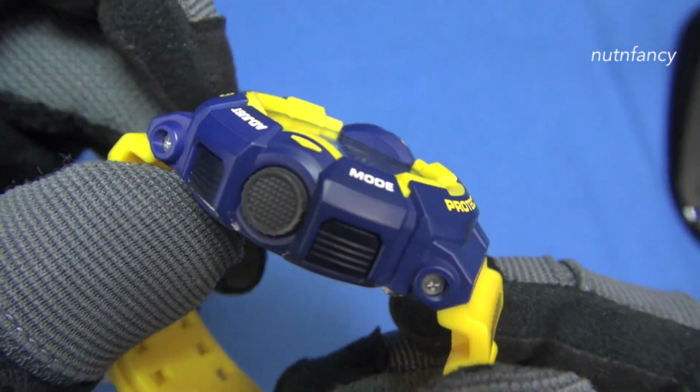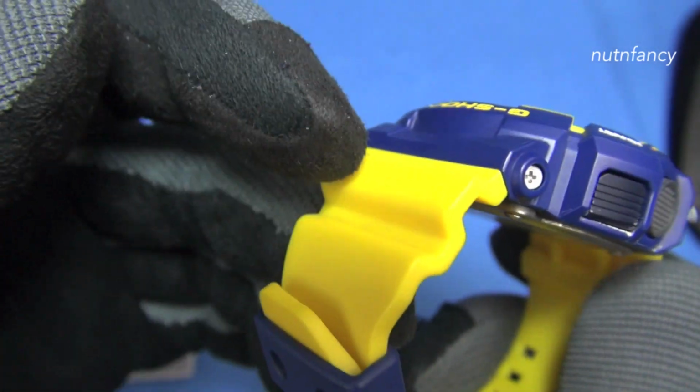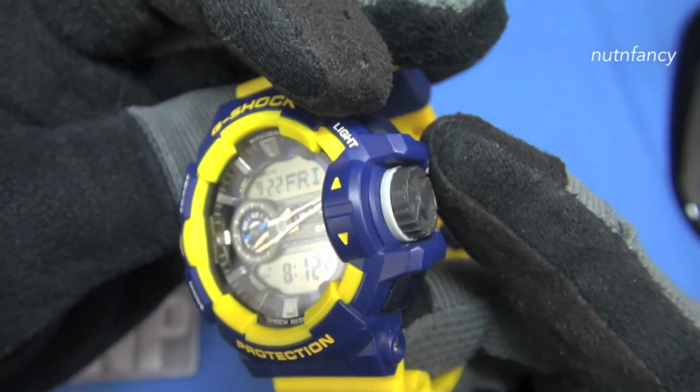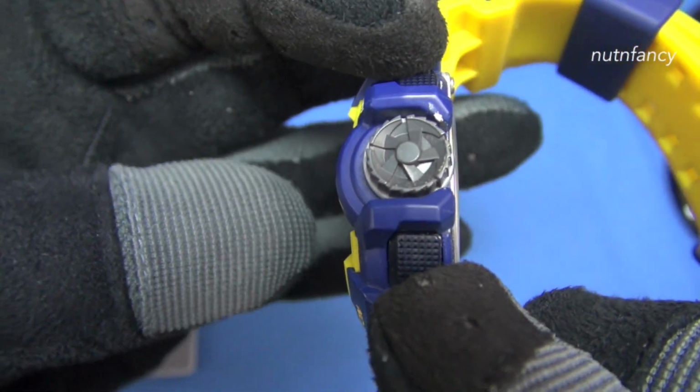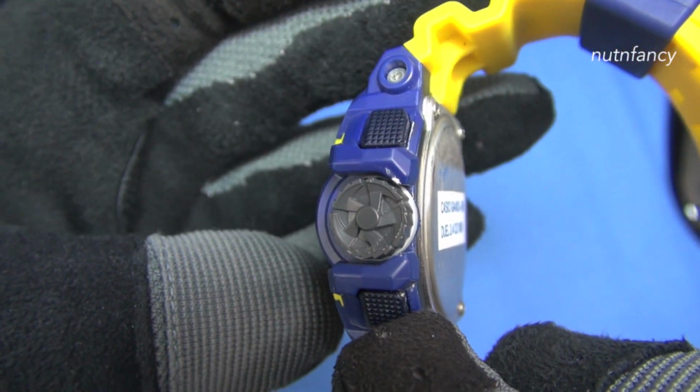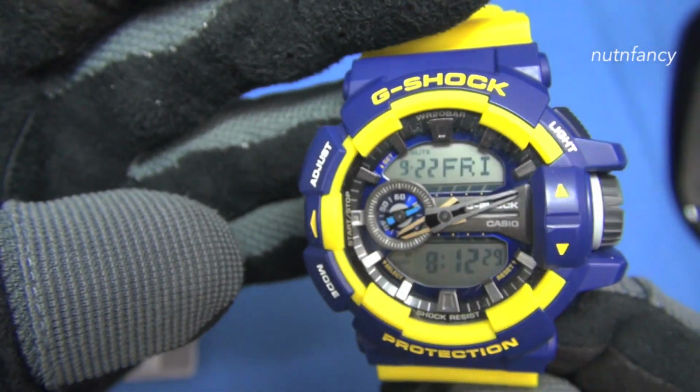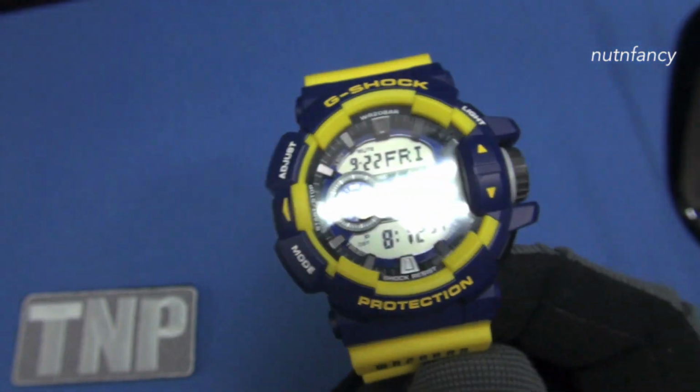By the way, look at the buttons. That's one reason I'm wearing gloves here, to show you that you can press the buttons and even work the rotary dial, which is shielded and protected and double O-ring sealed on the GA400. So it's dust and waterproof down to 200 meters, by the way.